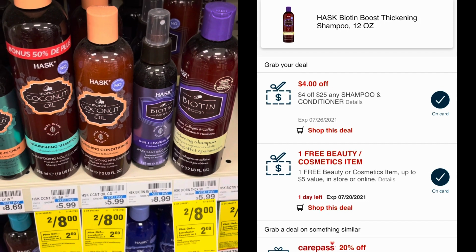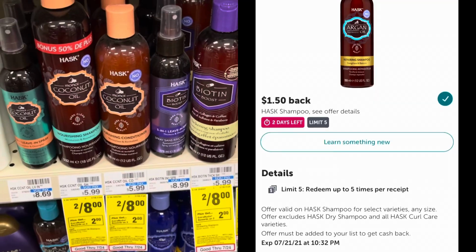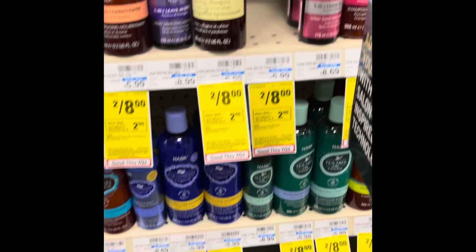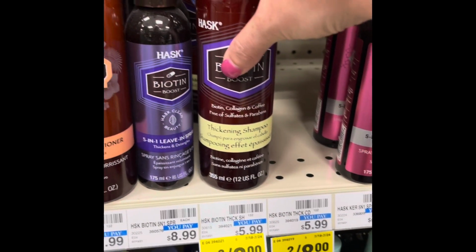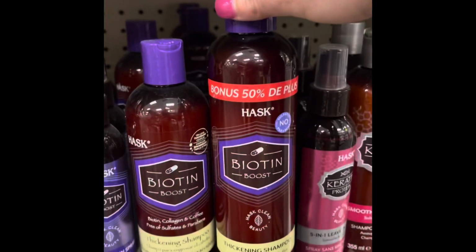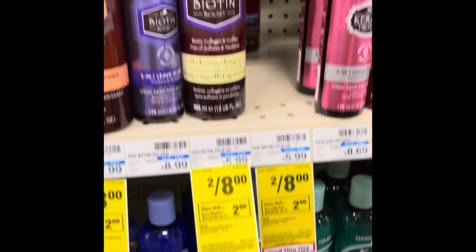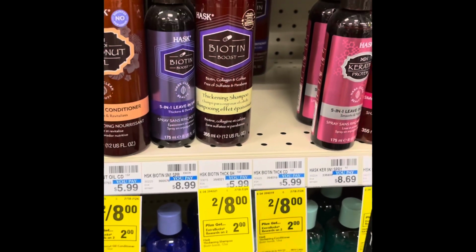So the Hask shampoo has the biotin, argan oil, and keratin, all those great things, tea tree oil. They are on sale this week for 2 for $8. Now I'm going to get this one, the biotin boost, because I'm trying to grow my hair out. This is a thickening shampoo, but I actually found this one, and it's the bonus, which has more in it, so I'm grabbing that one for the same price. So these are 2 for $8. We're going to get back $2 in extra care bucks when we buy this, so that makes them $6.